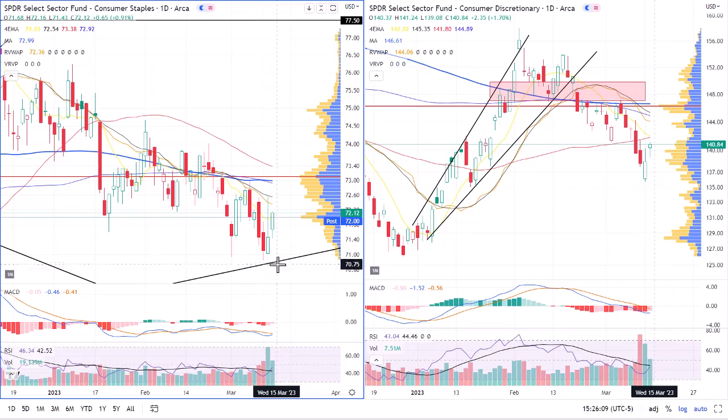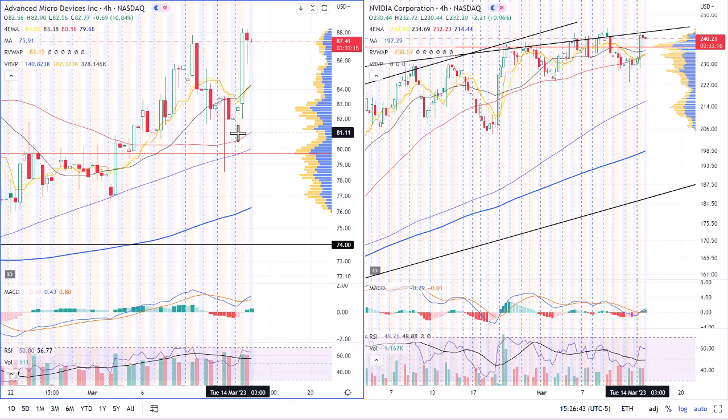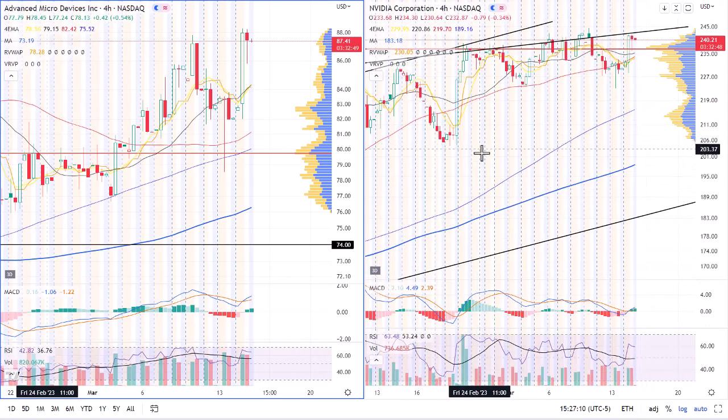And similarly on staples, we still have that downtrend line at 70.85 and then that area of highest volume at $73. Moving over to AMD and NVDA, I want to highlight these here for semis today just because AMD went bananas. We had a low wick on Monday, the 13th, all the way down to about 78.75. Then we closed here today at just about $88, $87.50 or so. So about $10 of upside in just the last couple days here on AMD. Huge move, looks very bullish.